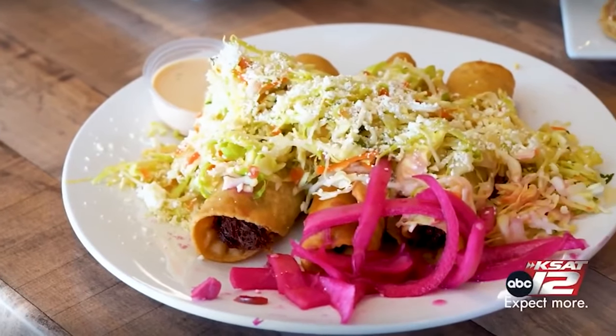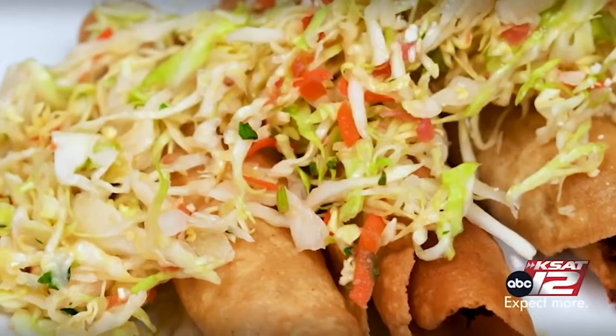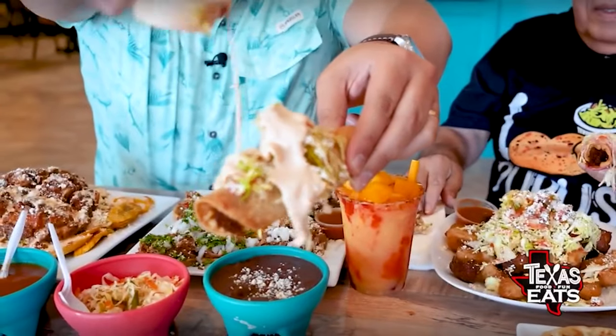Talk to me more about the dish in the front. What's going on with that one? That is el taquito hondureño. That is filled with chicken, and then they put a special cabbage, red onions, aderezo. And what is that? That is just like what you would call Louis dressing type thing. Cheers to you. Taquitos hondureños. There we go. That's a bite.